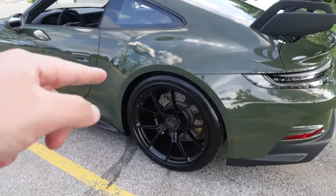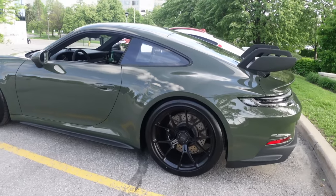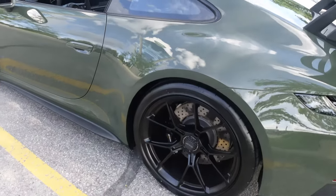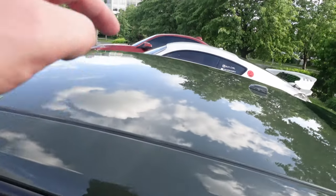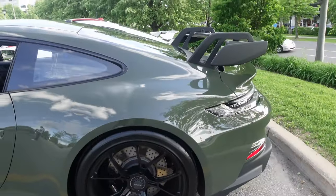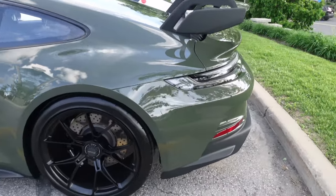It also has black rims with black brake calipers, but it's not carbon ceramics. Obviously, you'd have to replace carbon ceramics, and it's going to cost you a fortune. These, the only problem is they're gonna squeak like crazy, but you gotta pay to play. And this car doesn't have options like the carbon fiber roof or carbon fiber mirrors, because when you pay for Paint to Sample, it's a lot of money and you don't want to take away from that color. You want to show off that color as much as possible.